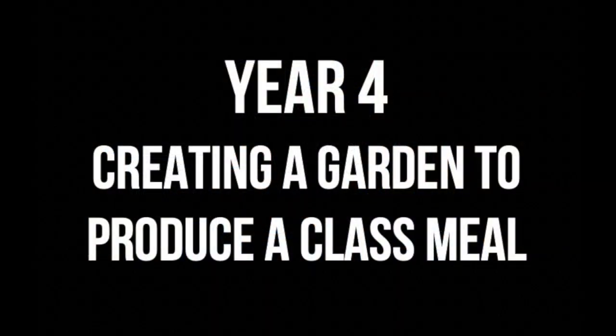For STEM, we have been investigating sustainable school design features. We have been looking at various design elements. We have been using Lego to dream and what our design will look like when we create a model. Come on, let's go take a look at the Year 4 Veggie Garden.